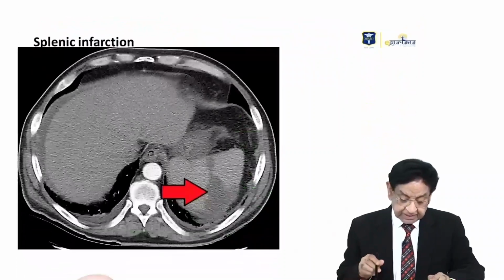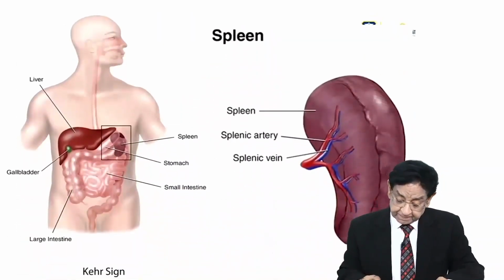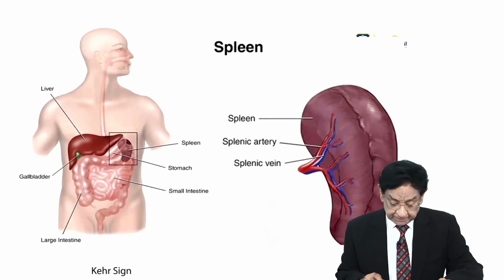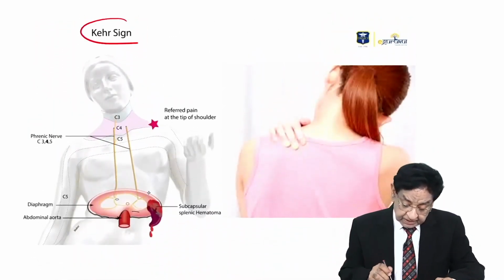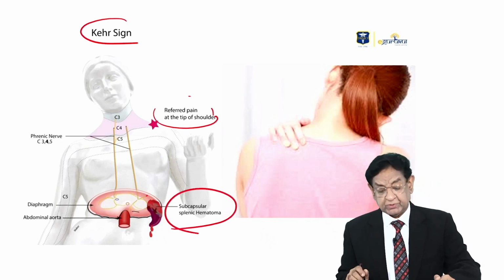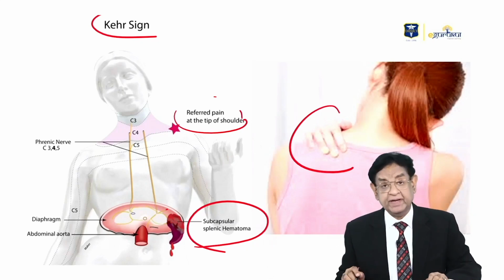Now look at the spleen. In the scan, you can see this is the spleen and normal anatomy, and in this patient we have right shoulder pain. This is known as Kehr sign. Why do we get it? Look, these are the diaphragm and the phrenic nerves, and there is referred pain to the tip of the shoulder from subcapsular hematoma. Typically we see this in the left shoulder, which we call Kehr sign, all due to referred pain from the phrenic nerve.